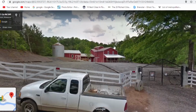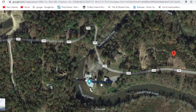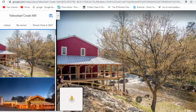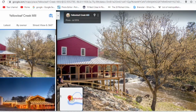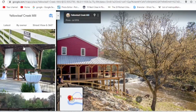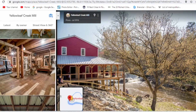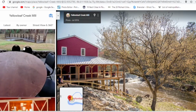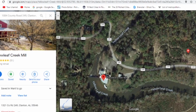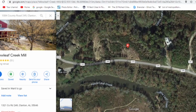Whatever this thing is, it's interesting. I don't know if this is like an event center. Let's click on it. It's called Yellow Leaf Creek Mill. It's a wedding venue, so you can rent it out. It's absolutely gorgeous. It's a venue you can rent out for weddings. I mean, sure enough, beautiful. I mean, for weddings or for whatever. But anyways, nonetheless, beautiful little setting. And I mean, looks like it's right on the water.